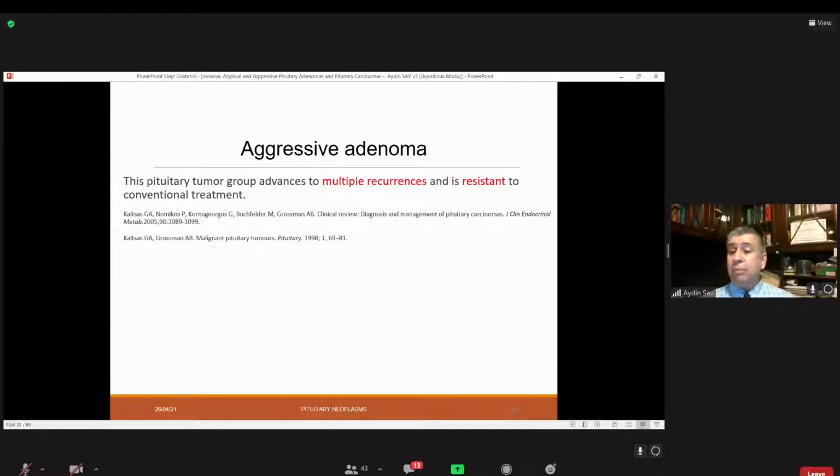Why do they show multiple recurrences? The answer comes from the neurosurgery department. If they're unable to take it out properly, that's what we call a gross subtotal resection. In that case, you just leave the tumor behind and it recurs.